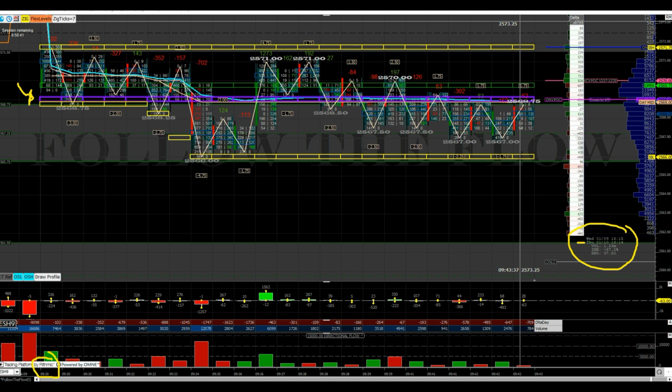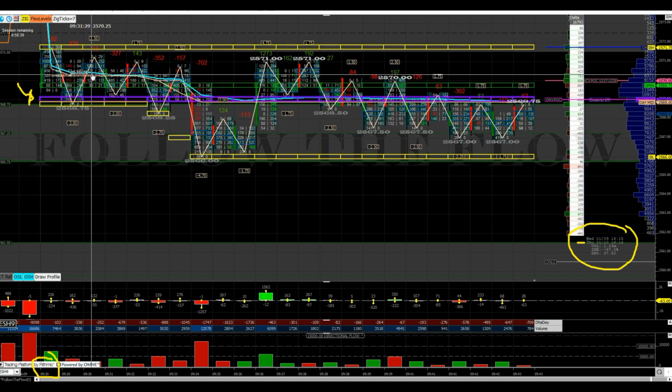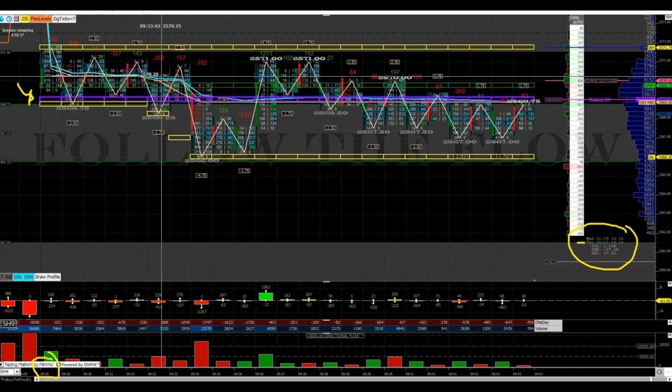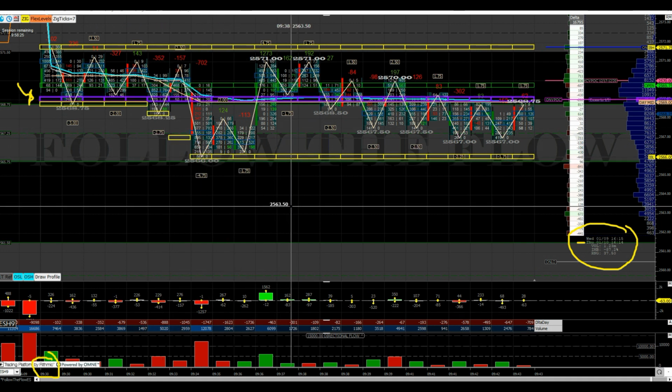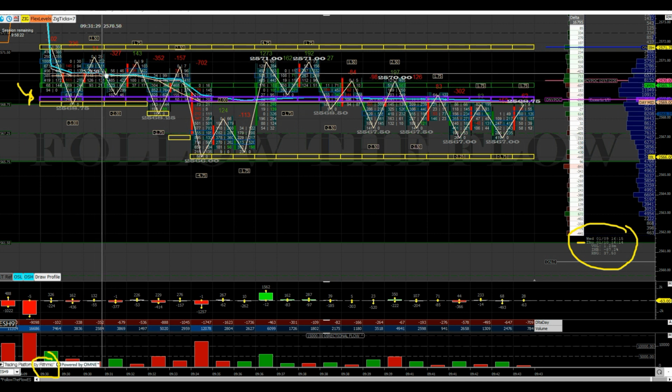Anyhow, we were opening with a very tight range, balanced out, and then you can start seeing sellers taking a little bit of control, pretty slow, with a lack of participation on the open, which was quite surprising in my opinion.